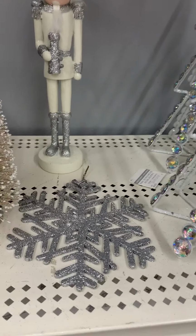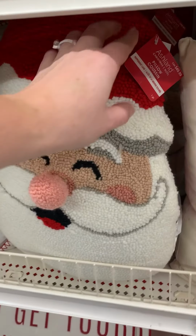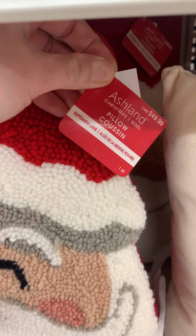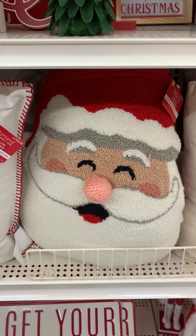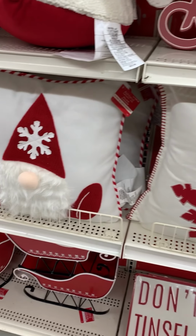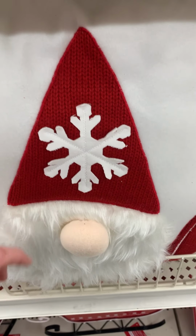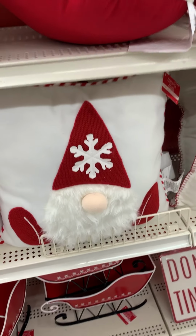This is the cutest little Santa pillow ever. It was $50, so that's a lot, but if you had a coupon or it was buy one get one free, I would just never see one like that, and it just made me smile. And again, this little furry bearded guy, it's very common. I'm seeing them everywhere.